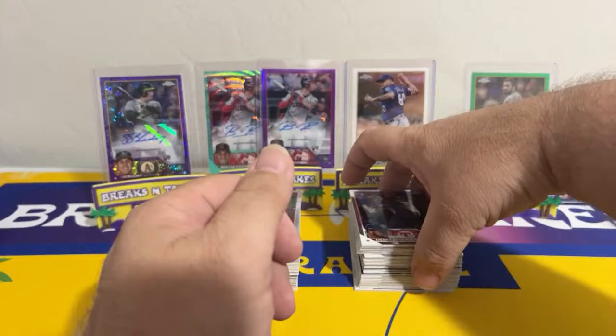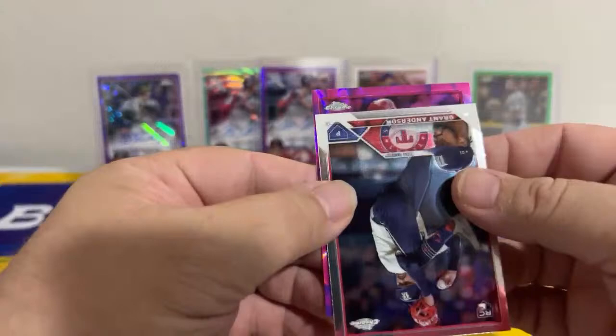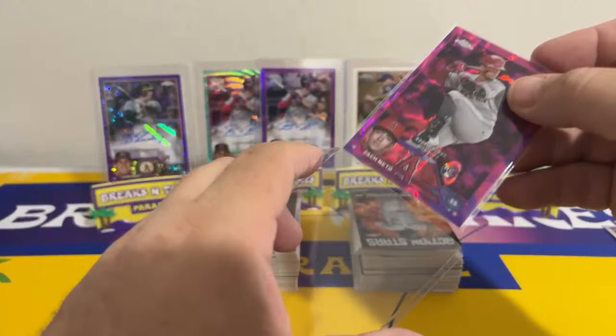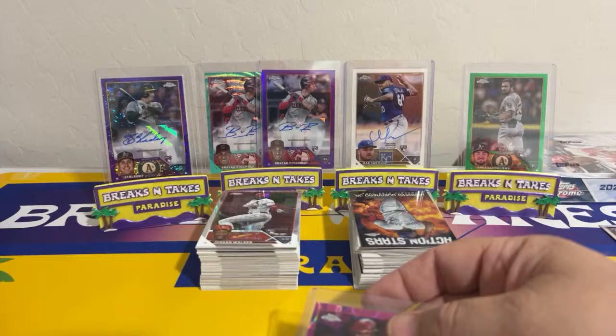As we saw, we got a nice start off. We got a purple, magenta purple for the Angels. Zach Neto on the purple magenta or magenta purple. It is to 299, 82 of 299. Yeah, it's the magenta purple. Goes in that order.